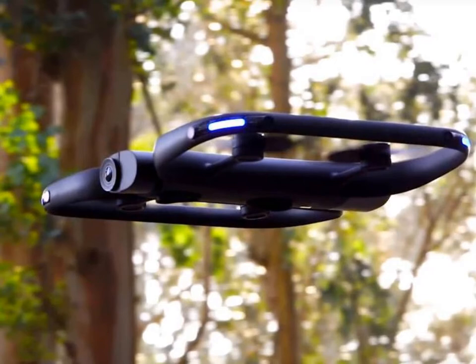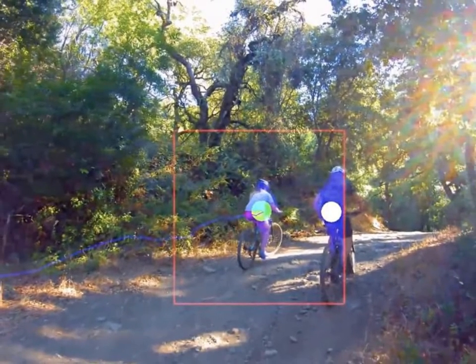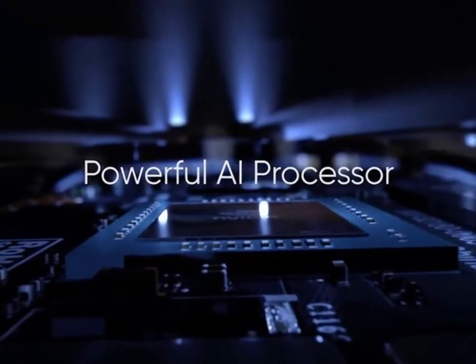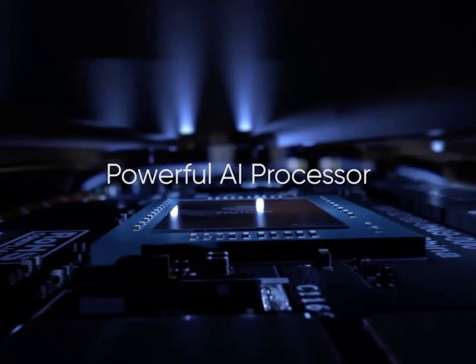Though its demo video below is no doubt impressive, like drone maker DJI's obstacle avoidance system, the R1's vision sensing could have trouble with bare tree branches and power lines.